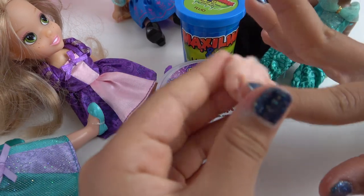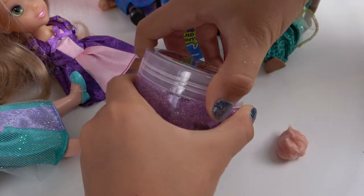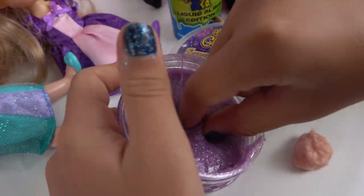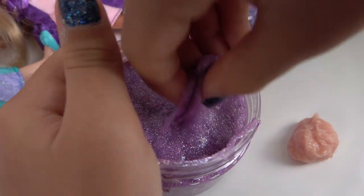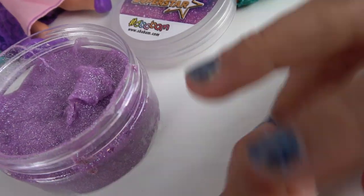It's sticking to me now! It's not so cheesy anymore. Perfect! Let's see what this will bring to us. Okay, let's grab a little bit. Well, a lot. And mix it, it'll give it a lot of glitter.